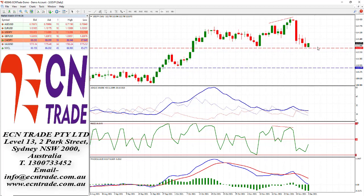But like I said, let's see where the market closes. If it can maintain or retain its recent bullish bias, then we could see a move back to the level of 114 and reassess.